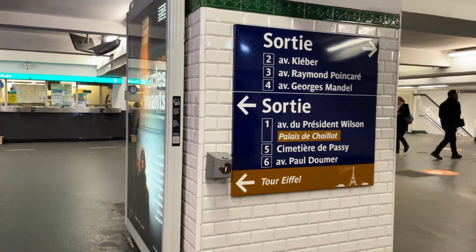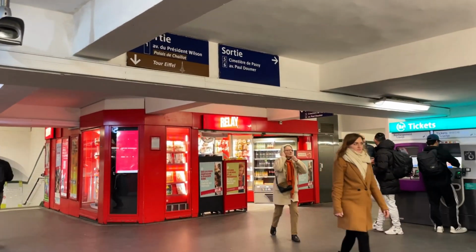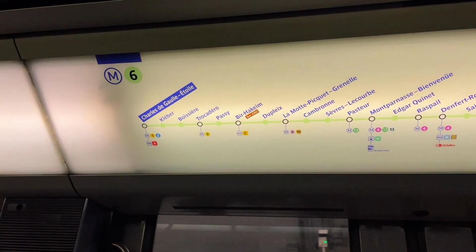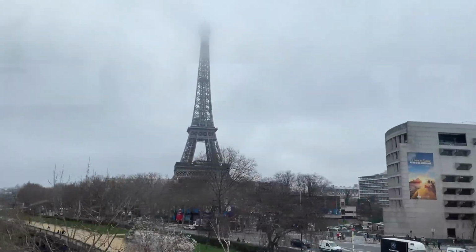To get this view, take Metro Line 6 in the direction of Charles de Gaulle Étoile and sit on the right side of the train. But the entire line doesn't offer this view. It's only between metro stations Bir-Hakeim and Passy, so make sure you have your phone ready to take this picture.